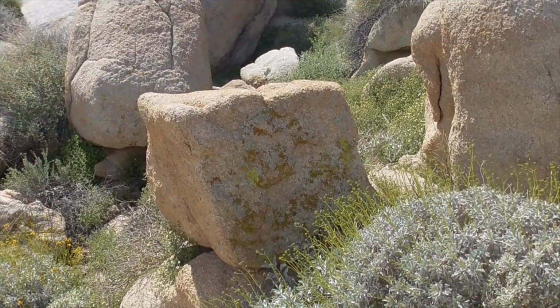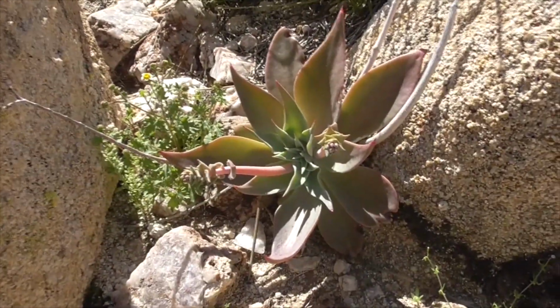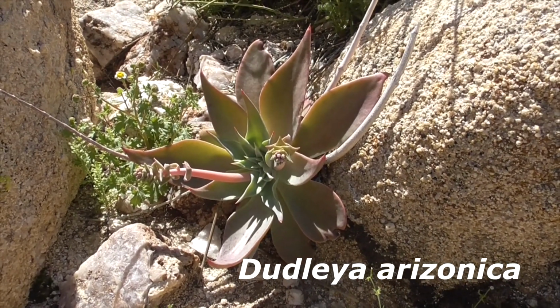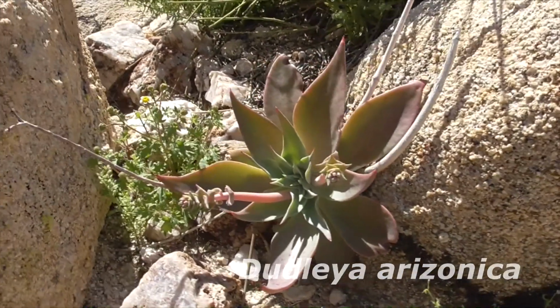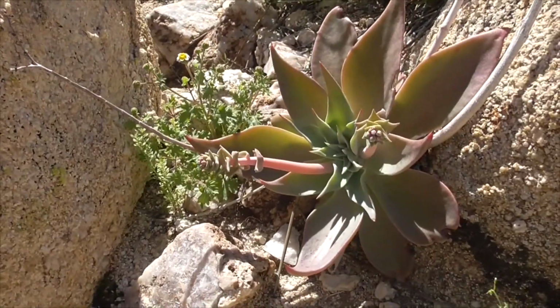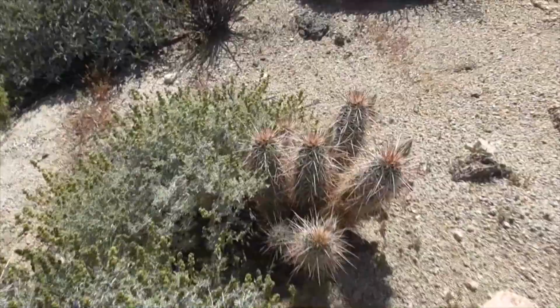A little lichen. Hey, up here in the rocks of Indian Hill Ridge, look at this little succulent. He's a Dudleya arizonica. Wow, he's a Crassulaceae. Forms this beautiful little rosette. These flower stalks are coming out, look at, like, 2 feet long. Beautiful, beautiful little flowers. Here's another one of our little hedgehog cacti.